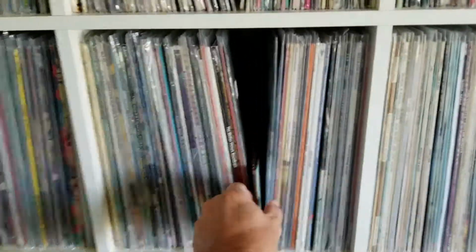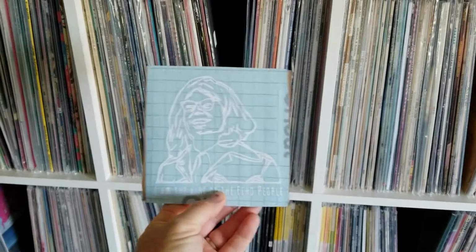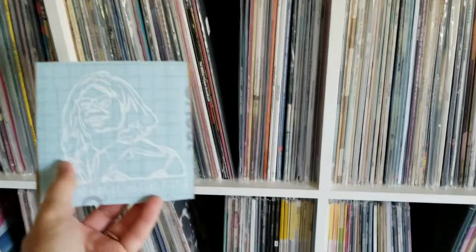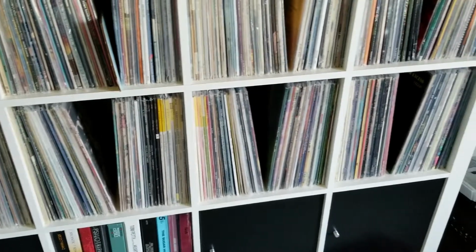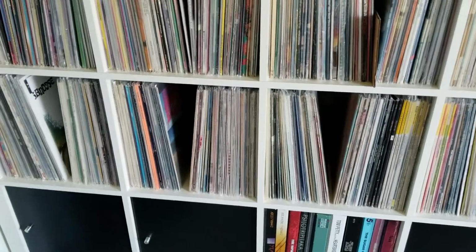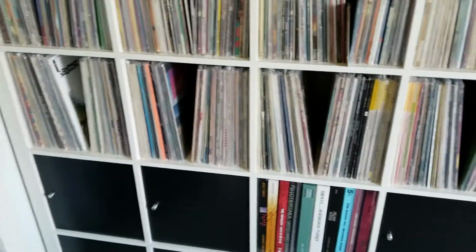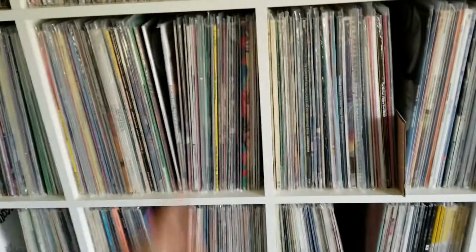Then there's a little divider here with some Ruben and Ed artwork on it, courtesy of my friend DJ Jennifer, that I use as a divider. Then the rest of these albums from the next couple of rows down are all records that have not been cleaned, have not been played yet. So I pull those out periodically and check them out. Sometimes I put them in the trade pile. Sometimes they go in the permanent collection up here.